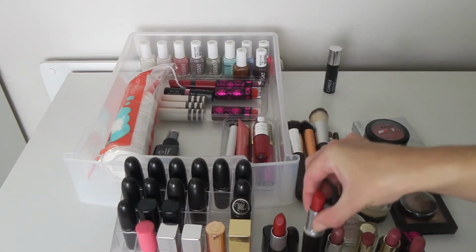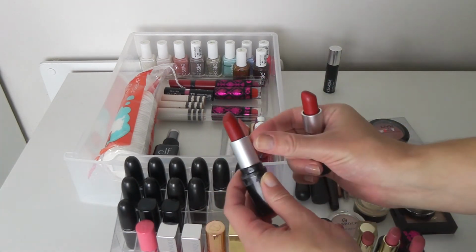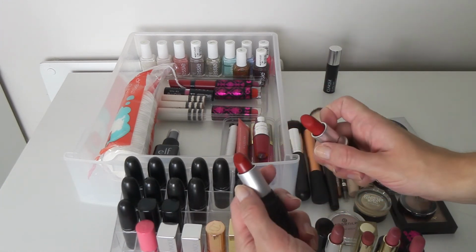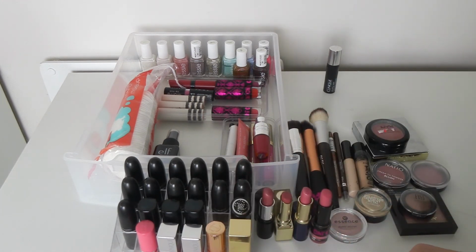Alright, so down here I found two red lipsticks that look pretty similar. This one's Ruby Woo and this one's a Natio lipstick. However, Ruby Woo is really, really drying and this is more of a creamy lipstick, so I feel like it's okay to keep both. And then down here I have four nude lipsticks that all kind of look pretty similar.